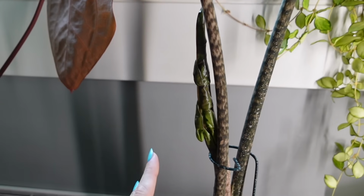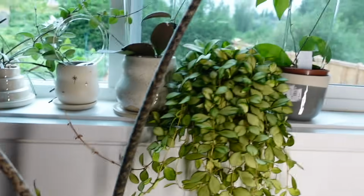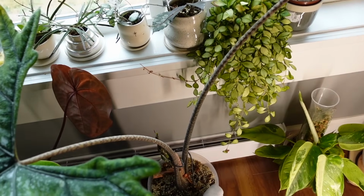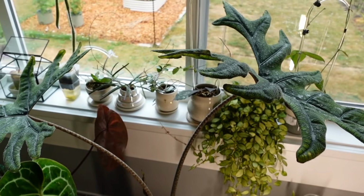And like, low key, I was hoping I wasn't gonna lose this plant entirely. So yeah, hopefully we can get past this spider mite thing that we're having right now. I mean, for all of my plants, because it really just is an annoying thing that is happening.